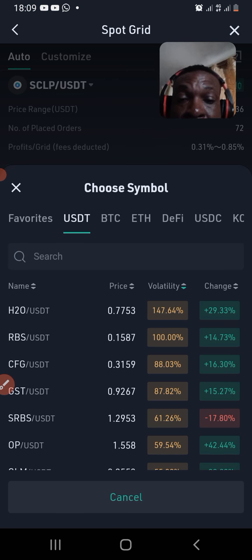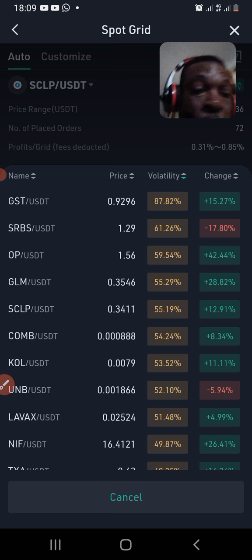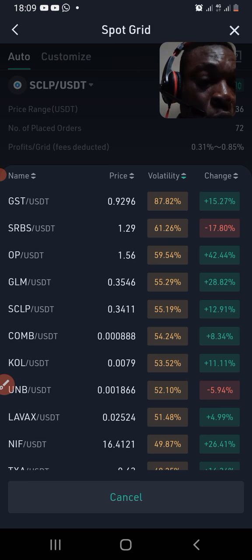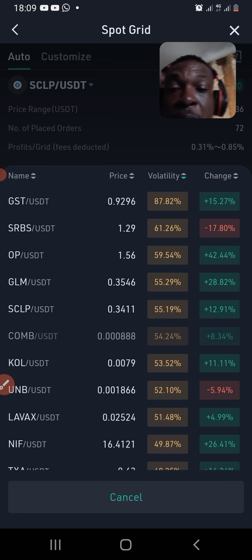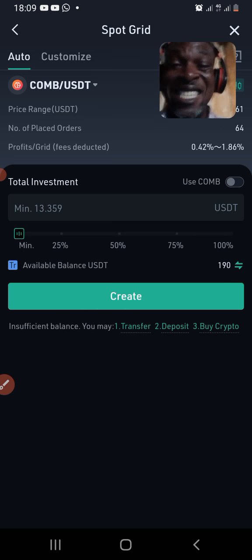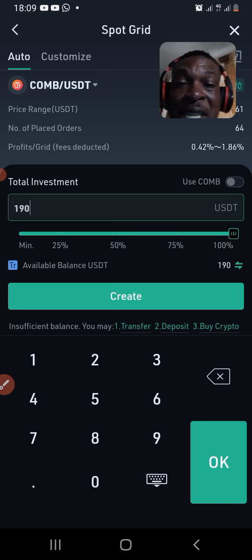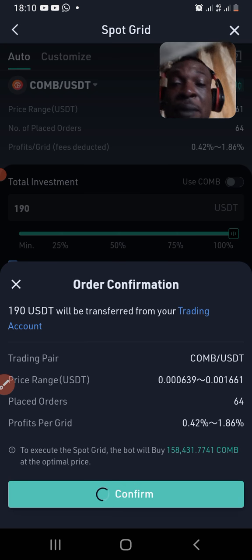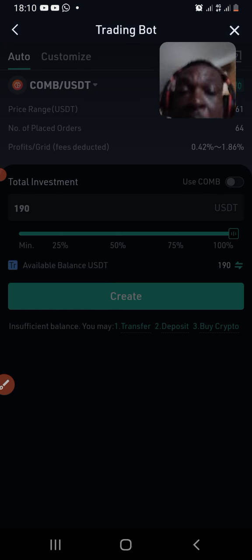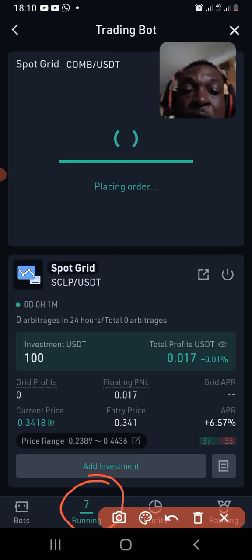Right. Okay. Now we have chosen. Let's look at Comb. Comb is also volatile. So Comb will have 190. Right. I didn't even need to start writing these things down because it's right there. Minimum amount for comb is 13. So I'll just put in the 190 and create. Confirm. So all in all, I am going to be having 7 robots running.